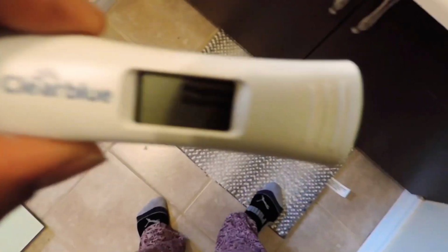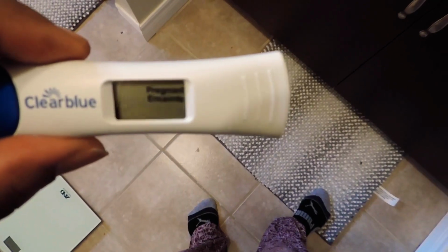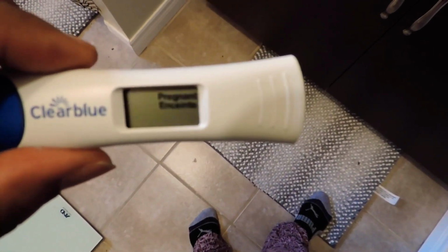So forgive the quality if it's a little bit different. I had to switch back to my old camera. But I was saying that I tested this morning on a Clearblue. You can see that. Look how bright the line is. The line is super, super dark. So it's confirming that my lines are progressing. Okay, so it's confirmed that I am pregnant. Now we're just waiting for the weeks, the truth of the matter.